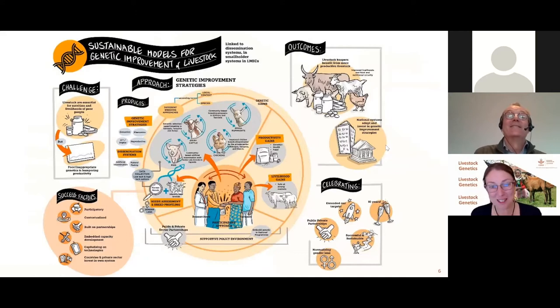I'm very pleased to be here to present our golden egg for the genetics flagship, although it's not really a single golden egg, it's more like a basket of eggs. It's around sustainable models for genetic improvement of livestock linked to delivery systems. So these are models that we've developed for genetic improvement of livestock over the life of the CRP, starting from the previous CRP, the livestock and fish CRP, moving into this one.